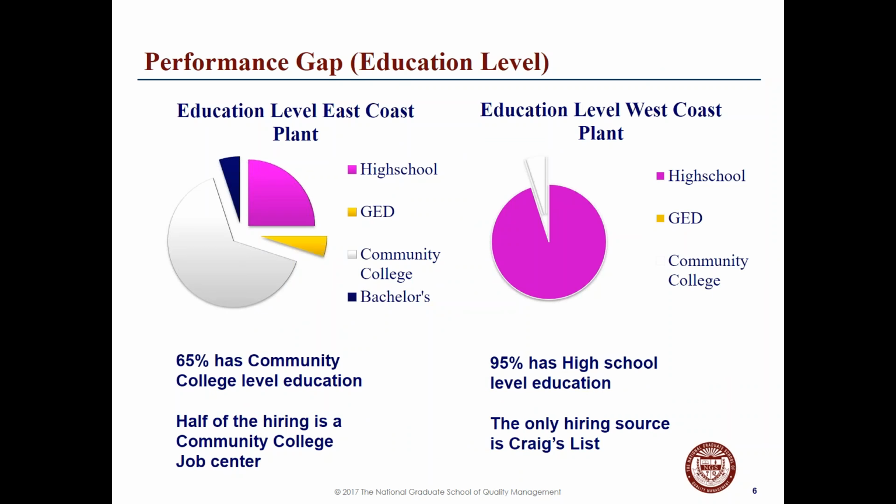So yeah, going off of what Edgar was talking about with the education levels, comparing the East Coast and the West Coast, as you can see on the left, on the East Coast, 65% of their employees have a community college level or higher education. So that's half of their hiring coming from a community college job center, as opposed to the West Coast, where 95% of their employees have an education level of high school, and their only hiring source is Craigslist. So Edgar and I were discussing that maybe if the West Coast focused more on looking at the community college job centers, or even say LinkedIn or Monster or something like that, they might get a more valued employee that won't leave in 6 months like they seem to be having at the West Coast plant. Next slide.